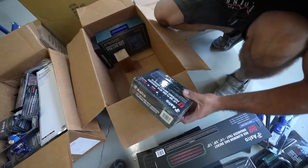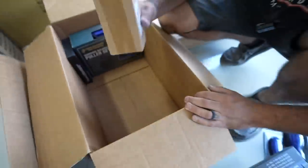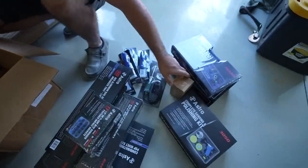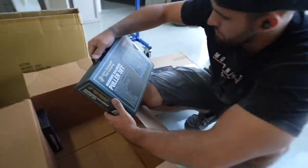Bite, damage, fastener, impact sockets. Basically, like nut and bolt removers once the head's stripped. Cutoff wheels. Oh, a whole stack of them. Perfect. I think they sent out the actual thing that those go on, too. Harmonic balancer puller set. Beautiful. We need one of those.